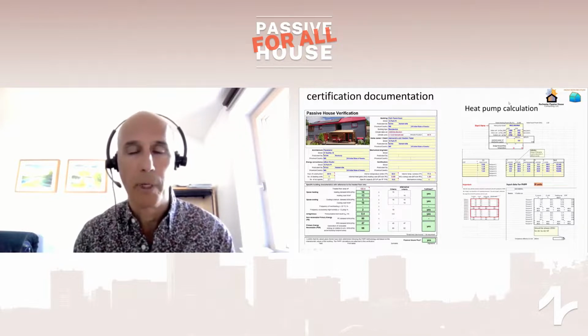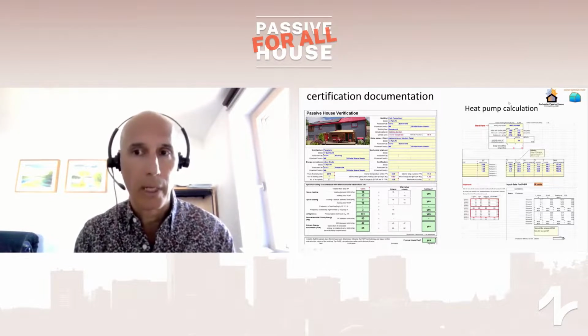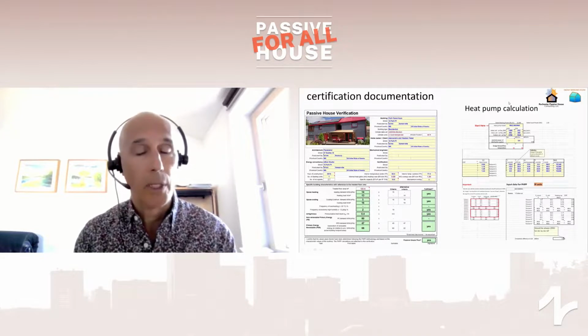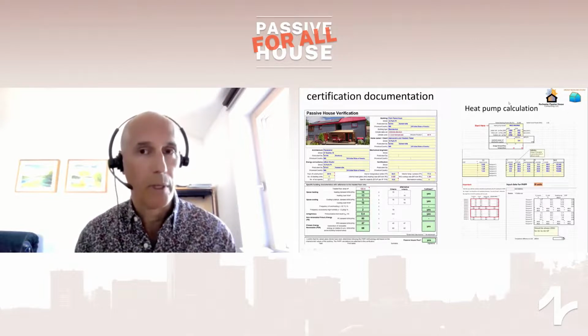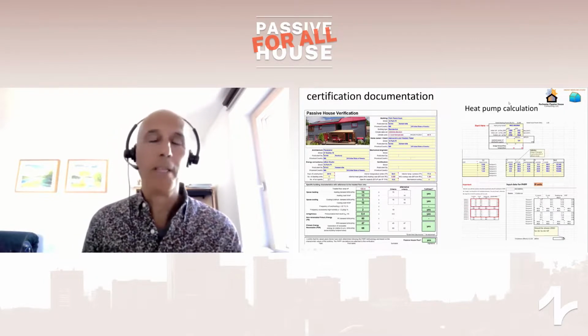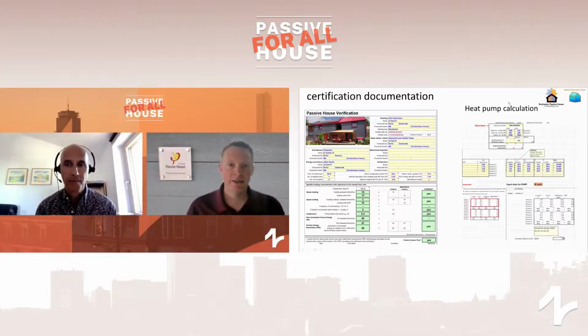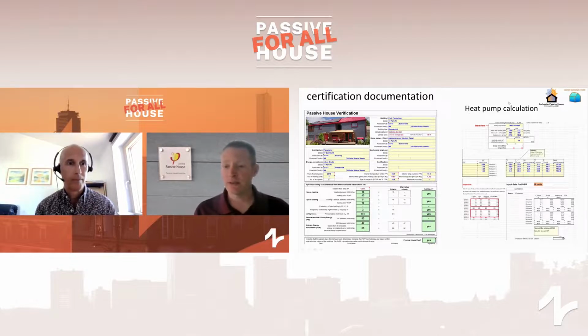It was a Mitsubishi heat pump, but that particular model is not being sold anymore. And PHI's website and their tools for calculating the heat pump performance were really useful in this instance. I think a certifier would have been really helpful in moments like that when you hit the wall. Yeah, the certifier is a great resource for the "how do I model this?" question.